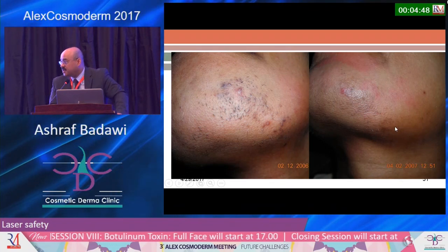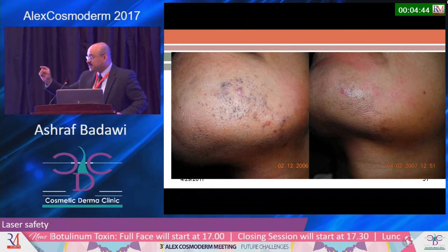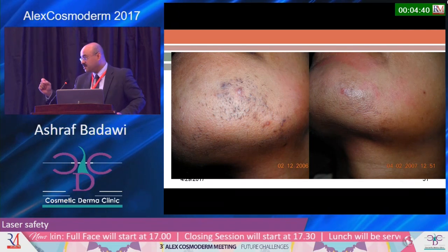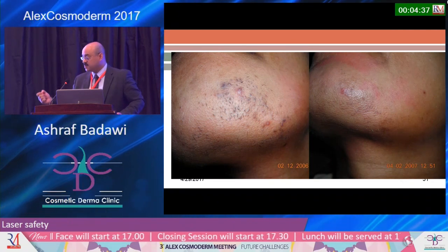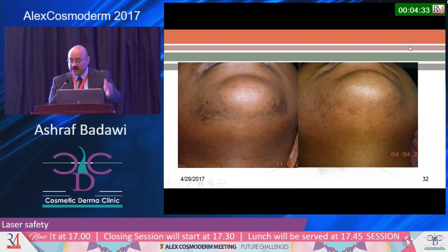Once we get rid of the black hair, the white hair, which is not affected by laser, is going to be more prominent. So in this case, we have to tell the patient from the beginning that you have white hair, it is not going to respond to the laser, and the only solution for that is electrolysis. It's going to be more prominent afterwards. So this is something we have to let the patient know, and we have to have the photographs.